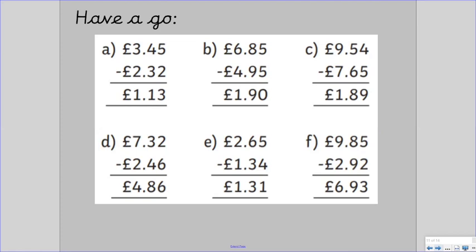How did you do? Now you can see here this time we're subtracting money. Being able to subtract and add decimals is really important when we're solving money problems.